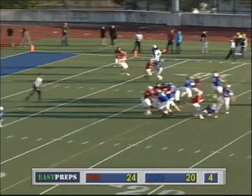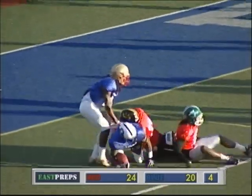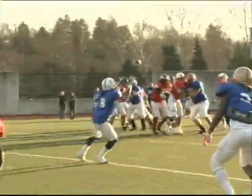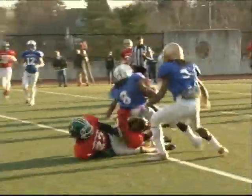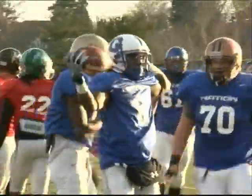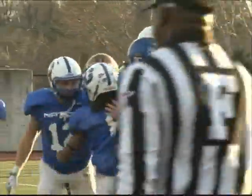Comes the blitz, 5 wide, or 4 wide, pardon me. Here's the pass, to the pylon, end zone, touchdown. Touchdown, Blue Nation. Good read by Lenahan. He saw the blitz coming, found the hot receiver on the route, got him the football, and he was able to get in the end zone. He just picked up that blitz and went to the hot receiver, and that's how they ended up with the touchdown.